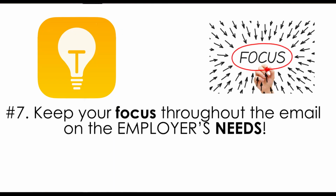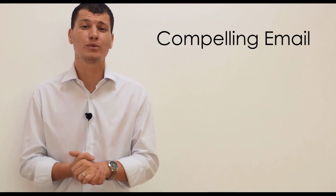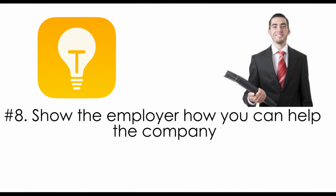Tip number seven, keep your focus throughout the email on the employer's needs and present yourself in light of what he wants for the role. This is called a compelling email. Find out what's really important for the job from your research and the job description and include them in your email as your skills. So, tip number eight, show the employer how you can help the company. Not that you're looking for a job, he doesn't care. Or that you're currently on a visit visa. No one cares, honestly. Just show the employer how you can help him, okay?